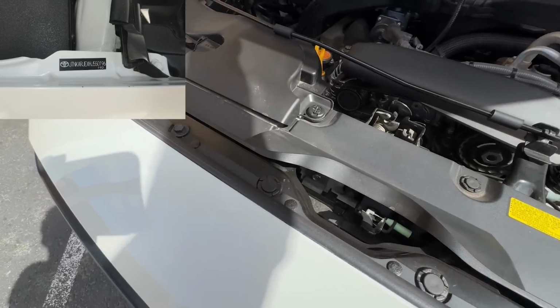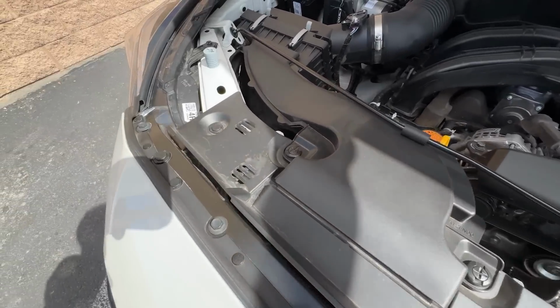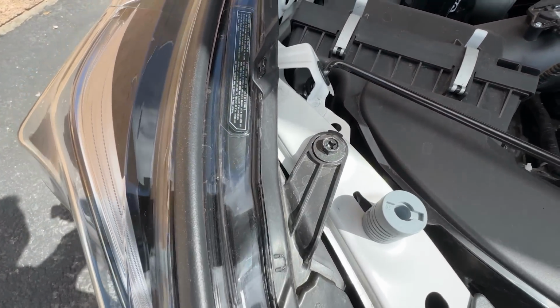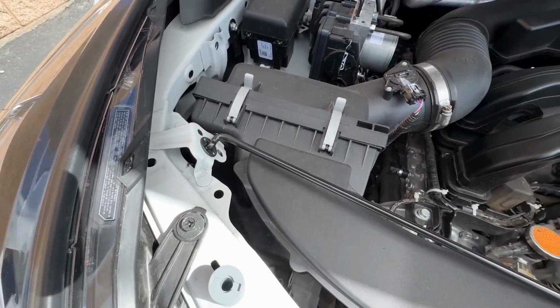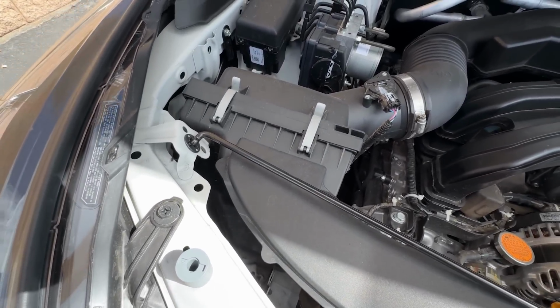There's a holographic sticker that's on it. Now, if it has those, they look like this just on the body panels. And when that's on there, that lets you know that the VIN number on that part is more than likely the part that's supposed to be on the real car.